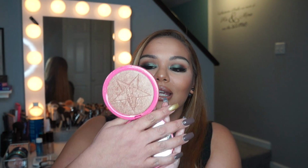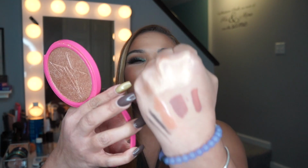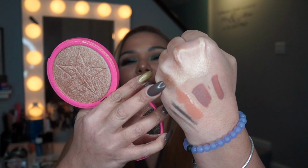So highlighter, nothing I've been really crazy about. The only one that I have been crazy about, and it's pretty controversial, but I love this, is when I want the perfect JLo glow. This is Jeffree Star's King Tut Skin Frost. It's absolutely amazing. Now, when I recorded this video, I did this part already, so I already swatched it. So that's it right here.